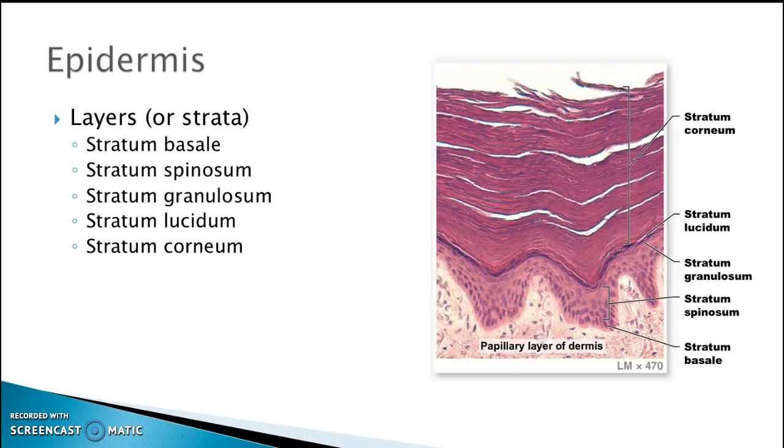The epidermis is made up of several different layers. These layers are collectively called strata, and each individual layer is called a stratum. Starting from the basement membrane, or the deepest layer, we have the stratum basale, stratum spinosum, stratum granulosum, stratum lucidum, and stratum corneum. An acronym that can be used to remember all of these layers is Can Lucy Give Some Blood? But note that this acronym starts from the most superficial layer. Can Lucy give some blood?